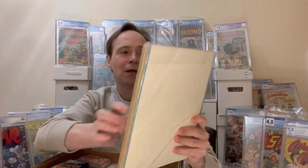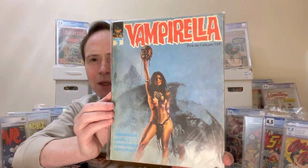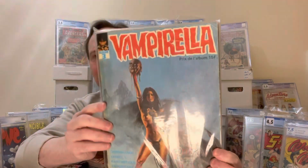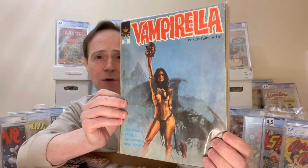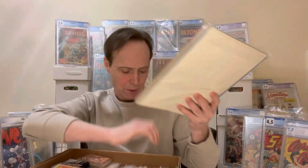is we got, this is French edition. This is like the albums. They created these Vampirella albums, and they're really thick. You can see how thick they are. And this would be sort of reprints, in French, of Warren's Vampirella. I'm going to show you some more.